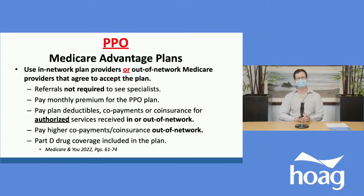So the Medicare Advantage PPO, this is different than a Medicare Advantage HMO. You will use in-network plan providers or out-of-network plan providers that agree to accept the plan. Referrals are not required to see specialists, and you will pay a monthly premium for the PPO plan. There's three Medicare Advantage PPO plans here in Orange County. Two of them have a pretty sizable premium, and there's a relatively new one that's got a very reasonable and low premium.